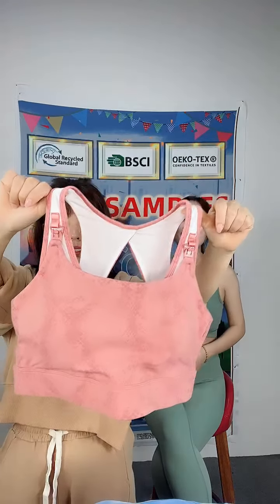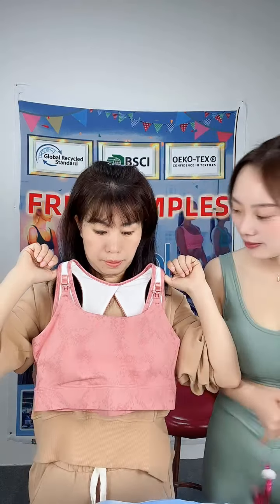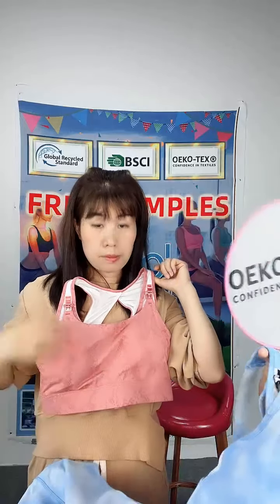Nursing bra. This is a neck pattern nursing bra. This nursing bra is also different from the tie-dye one. You can see the front is similar, not totally similar. This one is with binding, but this one is the back out. Yes, we just showed the matching buckles, right?